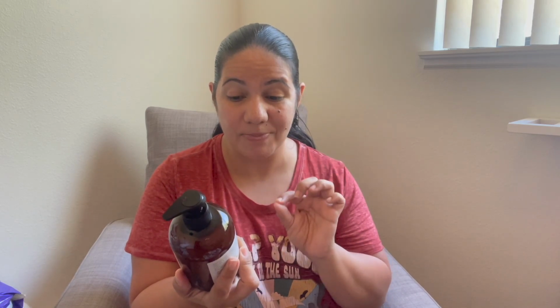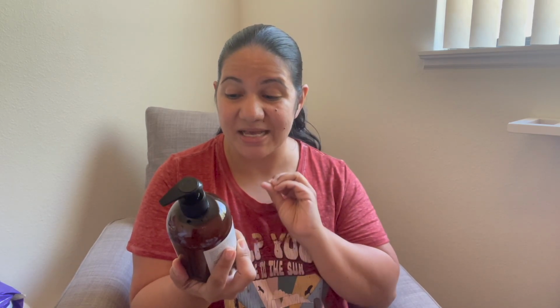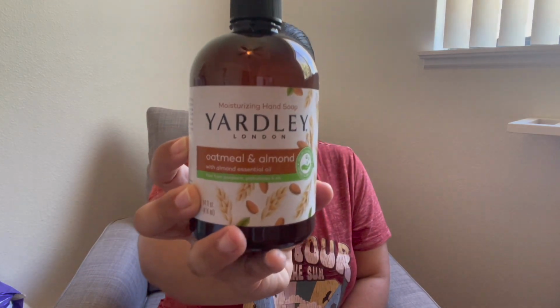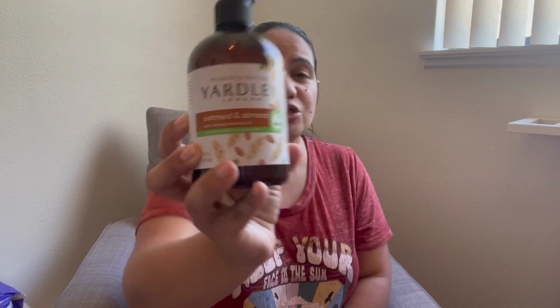The next amazing name brand item I found was from Yardley. I know you guys have seen the soaps over at Walmart, even at Dollar Tree, at Target. But I found hand soap, and this is a 14-ounce bottle. It is oatmeal and almond with almond essential oil, and it's a moisturizing hand soap. Super bummed as well. I only picked up one. They had quite a few bottles, but I was like, I don't need.